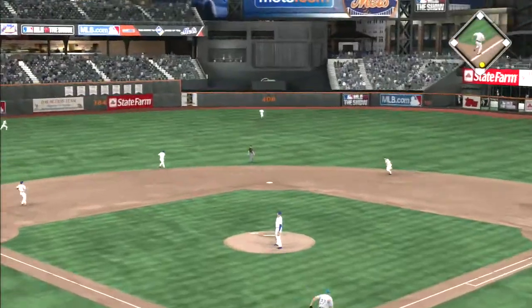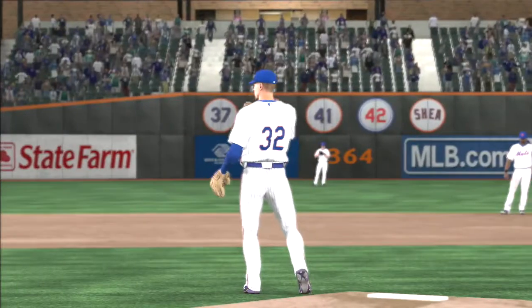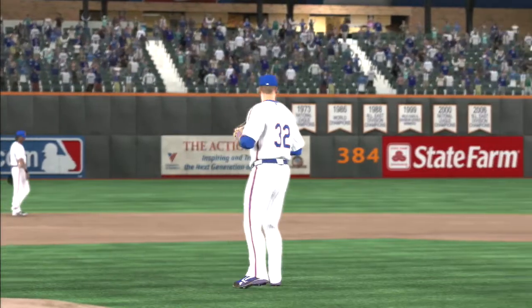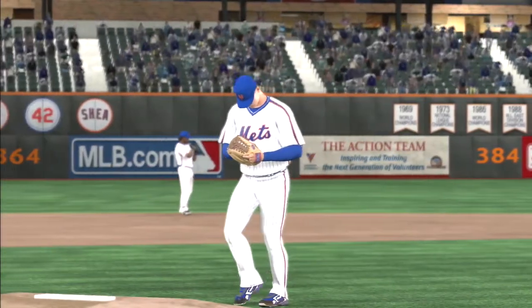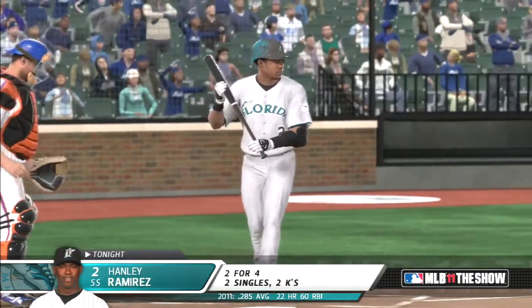Now a slider hit pretty well, but he might have got under it just a bit as this is out toward deep center. Harris is back to the warning track, though, as he gloves it for the second out. Well, this has been a thoroughly dominating performance out there. It's kept these guys guessing all game long, and he's just 1 out away now from picking up a well-deserved complete game shutout. Hanley Ramirez will try again. 2 for 4 in the ballgame.